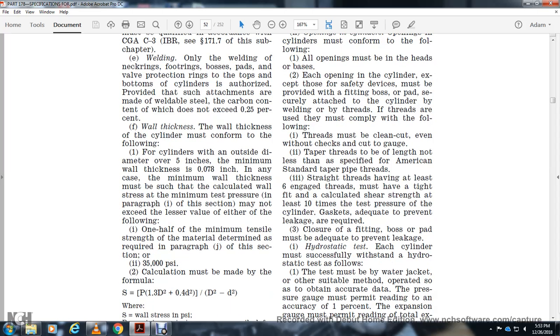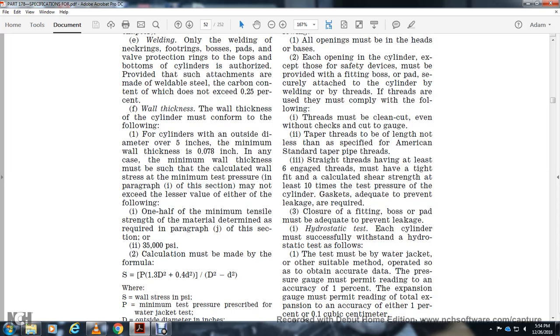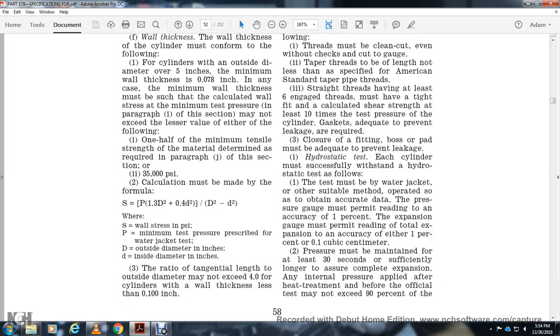Hydrostatic test. Each cylinder must successfully withstand a hydrostatic test as follows. The test must be by water jacket or other suitable method, operated so as to obtain accurate data. The pressure gauge must permit reading accuracy of 1%. The expansion gauge must permit reading the total expansion with an accuracy of either 1% or 0.1 cubic centimeter. Pressure must be maintained for at least 30 seconds, and sufficiently long to ensure complete expansion.